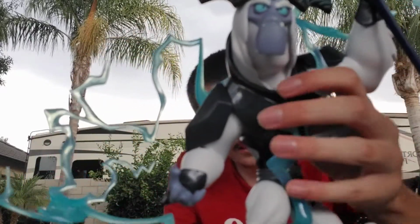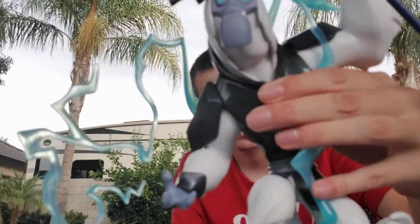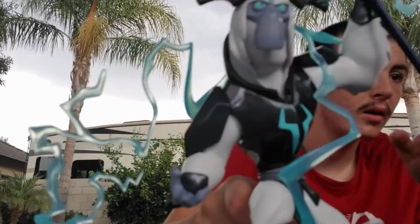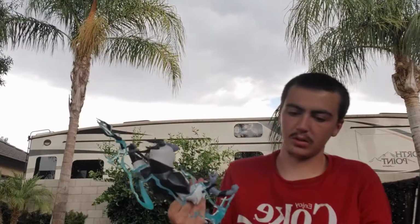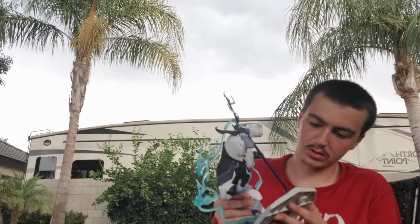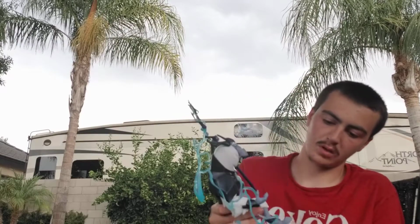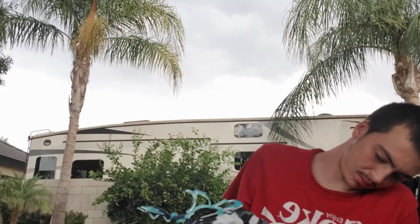Is it like that? Is that it? That's so weird. How do I do this? How do I get this guy onto his base? That is so bizarre. I literally have no idea how to put him back on his base. Sorry guys. I can't put him on his base.